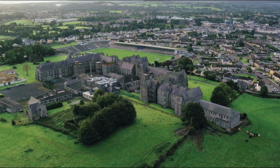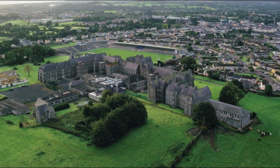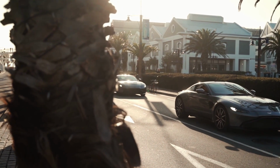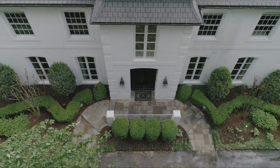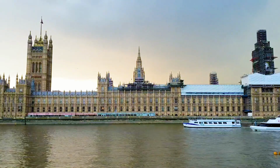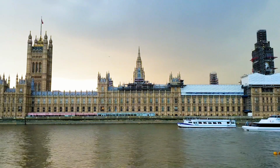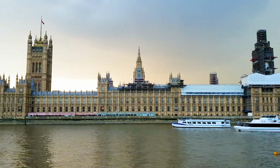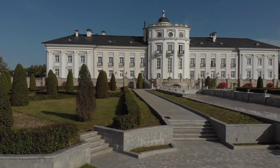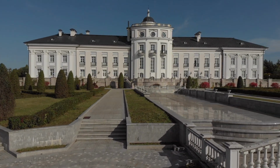Hey everyone. Today we're going into a world where houses aren't just four walls, they're statements, symbols of wealth and luxury. Ever wonder what it's like to live in the lap of extravagance? Maybe even outshine Buckingham Palace? Well, wonder no more, because we got the inside scoop.